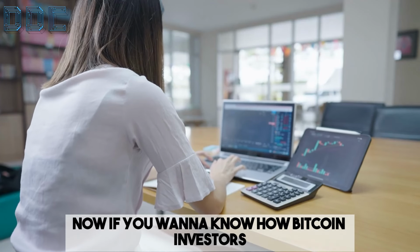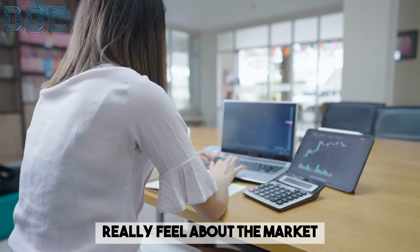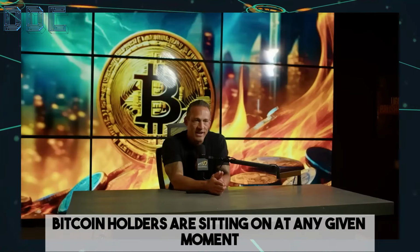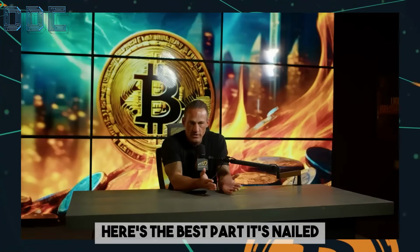Now, if you want to know how Bitcoin investors really feel about the market, forget the headlines. All right, this chart tells you everything you need to know. It tracks raw investor sentiment, and it's based on how much profit or loss Bitcoin holders are sitting on at any given moment. And here's the best part.